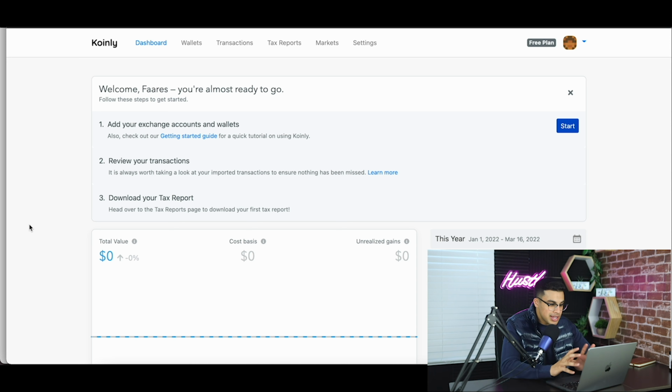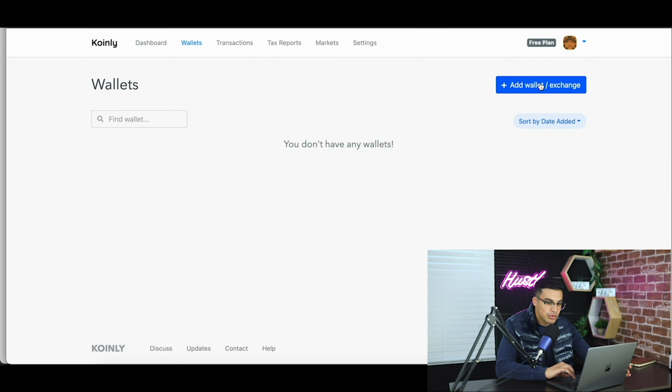Okay, so getting started. Like I said, this is super self-explanatory, but they also have a 3-step guide for you guys as well. First, you're going to add your exchange or your wallet. Then you're going to review your transactions. Then you're going to download your tax report. That's it. So getting started with adding your exchange or your wallet, you're going to hit start over here, or you can go right up here and click wallets. Then you're going to hit add wallet and exchange.